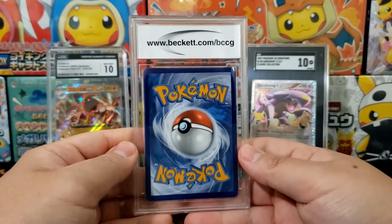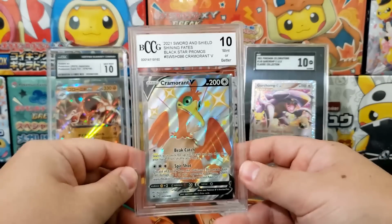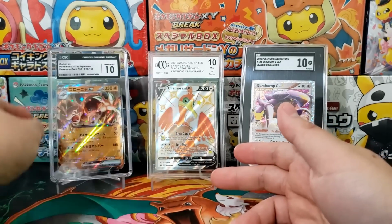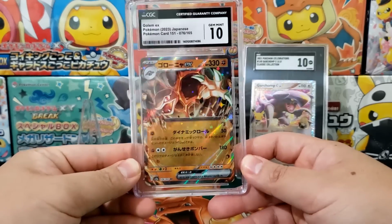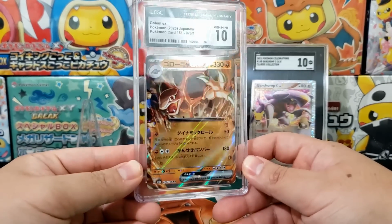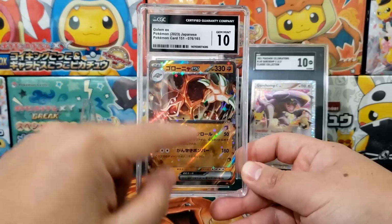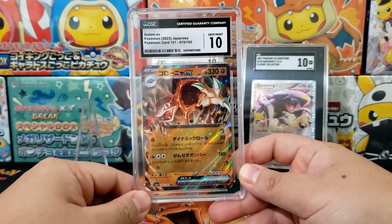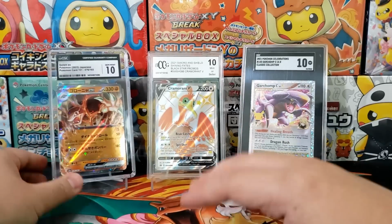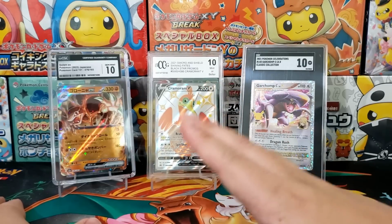Beckett is literally one of the most reputable grading companies out there, yet this label adds no value to this Cramorant V. It might as well be a raw card. And then we have ourselves CGC. They've definitely been in a bit of hot water recently, but they're still a grader. And realistically, this graded slab doesn't really add any value to this ultra rare Golem EX. And that isn't a surprise to anyone. No one would really pay extra for this card. Then why are people paying thousands of dollars markup for other graded cards?